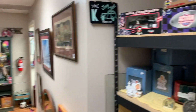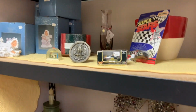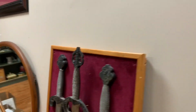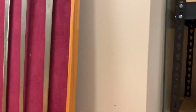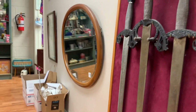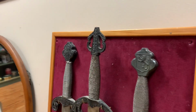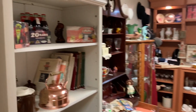All right, John and Jane's space. I just showed you part of D's. D has two spaces in here. She'll be moving full-time into one, but I just want to show you some of the things. I just got these in. I've got an assortment of swords. These are Toledo, and you can take these off the board if you want to. I will sell them separately, but these are Spanish Toledo swords, and you can buy all three on the board ready to hang.